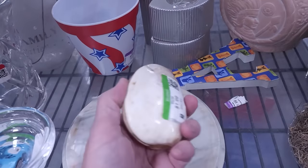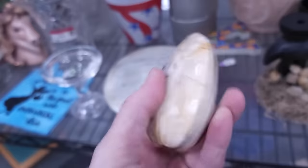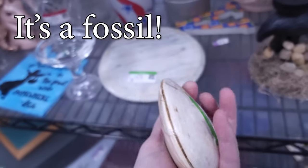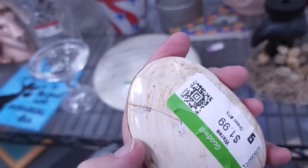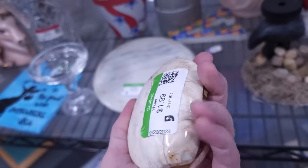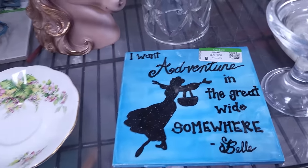And then, oh, you're stone. You're like marble. You are not a real shell. You are a marble clamshell. And it's got a little bit of damage. Well, is it damage? Or is that just the veins of the marble? Either way, I don't care. I love it. For $2, I'm picking that up.